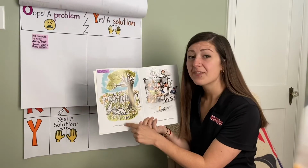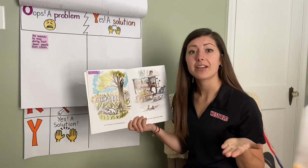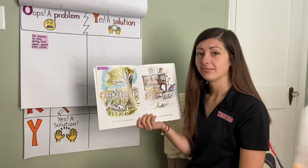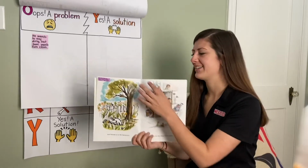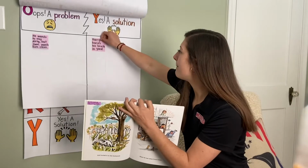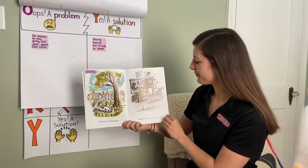Now, to solve his problem about not wanting to be clean, what does Harry do to solve that problem on this page? Yeah, he took his brush and it says he buried it in the backyard. He tried to solve his problem by burying his brush in the yard. Let's see if that works.